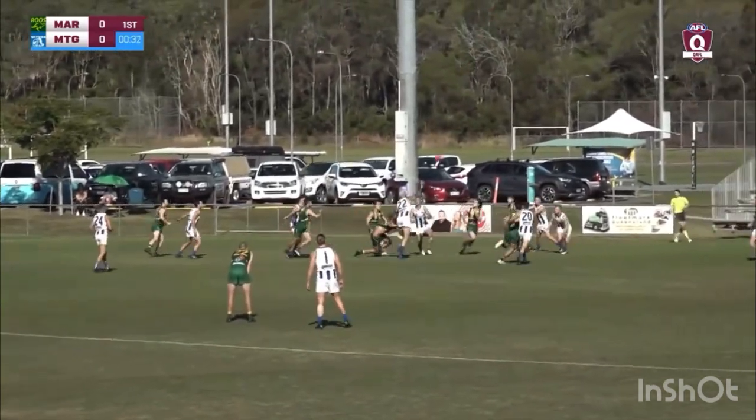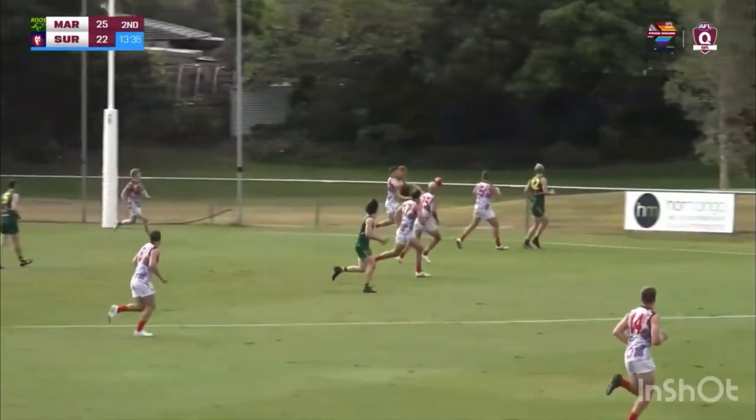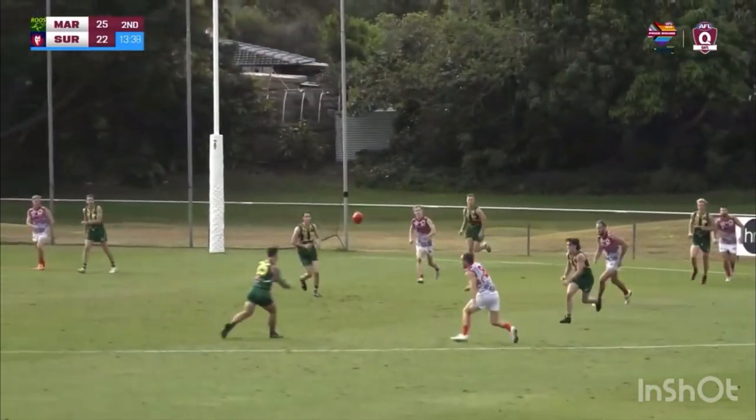Ruckman with a chance to apply some early pressure. At time, the hit-out was won down by Mount Gravatt through Pierce. Shot on.